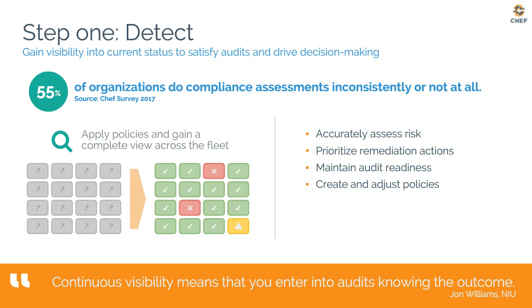We can then send those results to Chef Automate, where they're organized into filterable compliance reports that provide an aggregated overview as well as an auditable history of our system's adherence to the standards we've set.